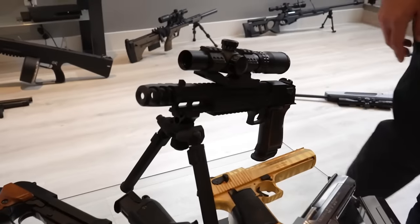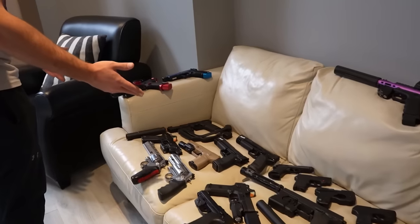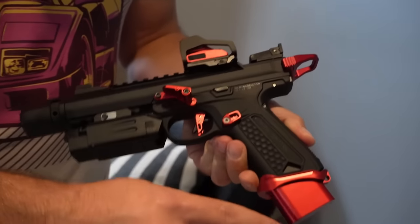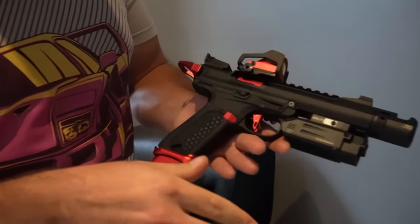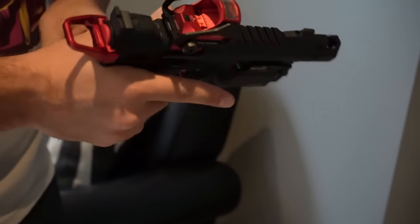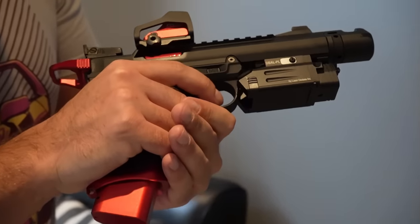Over to the casting couch, a whole swath of more pistols. Start with this AP-01. I really like how this build came out. Mamba kit, all the Action Army red attachments, red bolt. I found this red dot on Wish or something.